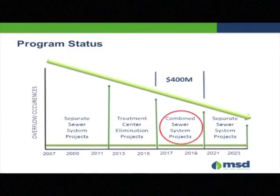Whereas again, prior to these basins, they would have gone directly into the stream. Where are we at in terms of the consent decree? There are 2 key deadlines here, 2020 and 2024. We're in this phase between 2016 and 2020 where we're addressing the combined sewer system projects.